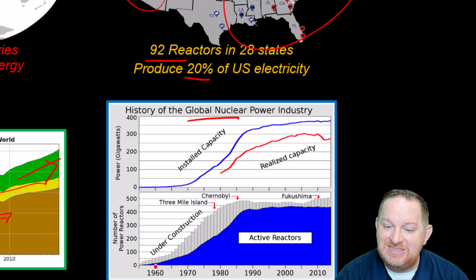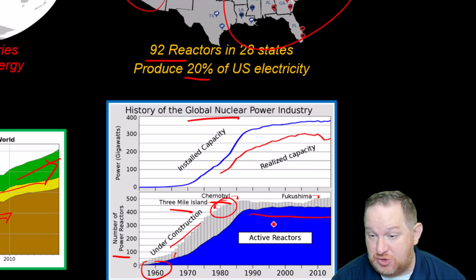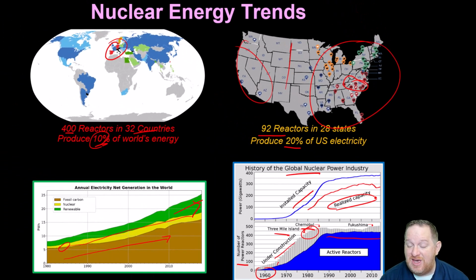Now let's look here at the history of global nuclear power. If you notice, in 1960 we started building, and these bars right here are the number of reactors. You can see that we start going up really big while we're under construction here, and then we peaked here in the 80s. We had a few incidents, Three Mile Island and Chernobyl, which I'll talk about in a minute, that may have slowed down some of our nuclear energy power. Since about 1985, 1990, we stayed about the same in terms of active reactors. We have a lot more installed capacity than we actually realize in our nuclear industry, but it gradually moved up from the 60s through the 80s, and then stayed pretty even as we've moved into the 2020s.